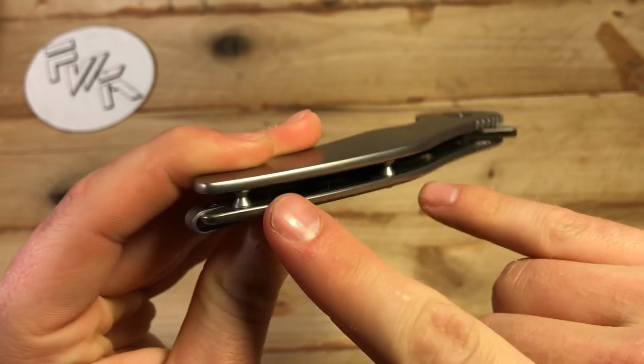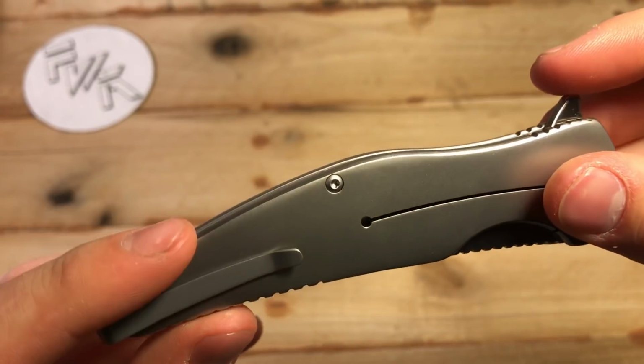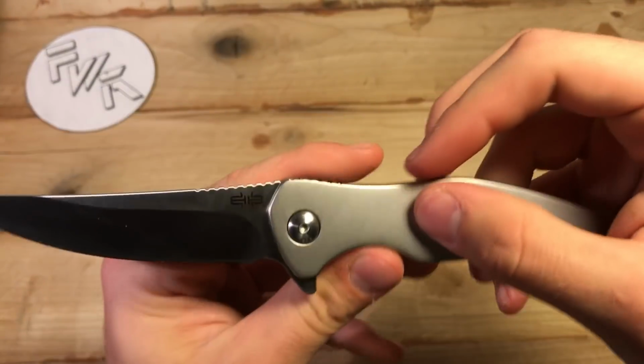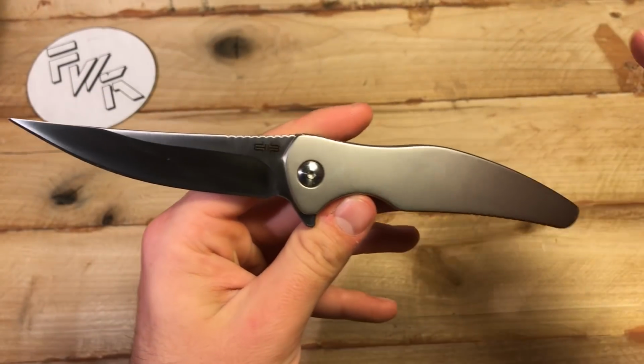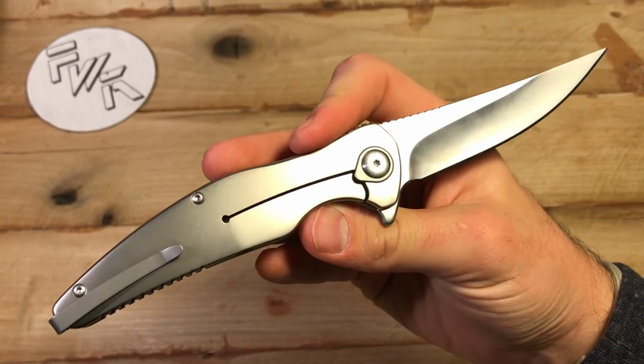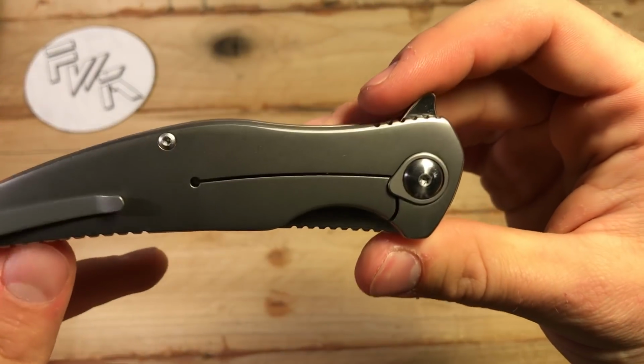Construction's very simple. You got two standoffs here. They're kind of in an hourglass shape and screw in from only one side. So your show side here is completely devoid of hardware other than your pivot, which I think is pretty cool. It's got a nice, streamlined, elegant kind of tactical gentleman's carry knife look. I don't know really how to explain it, but it looks good.